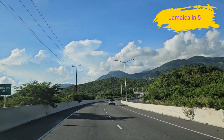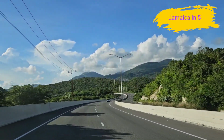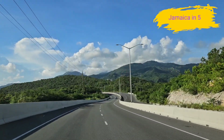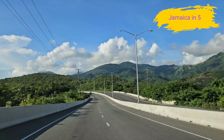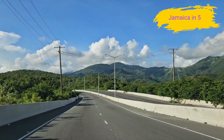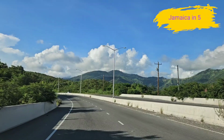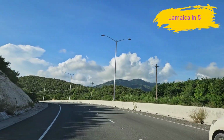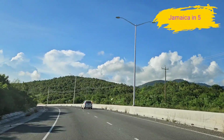Today we are giving you a tour of the Southern Coastal Highway. This road is now going to be renamed the Paul Bogle Highway. This is a highway that takes you from Kingston or from Harborview to Morant Bay, and then from Morant Bay to Port Antonio. Now the section from Harborview to Morant Bay is 4 lanes, which is what we're driving on now, and this is the section that's going to be renamed the Paul Bogle Highway.